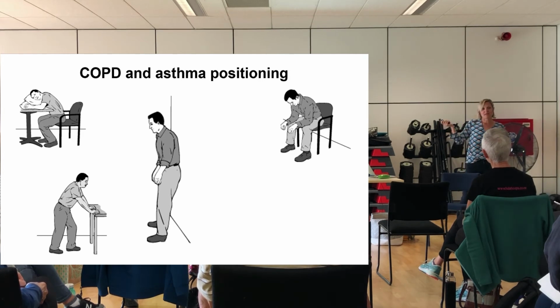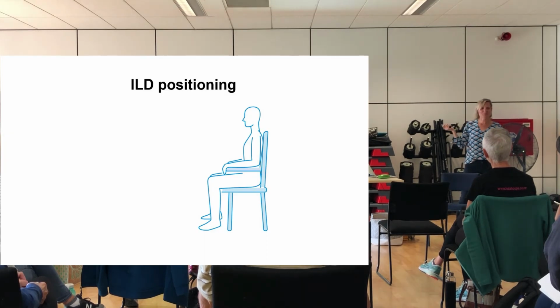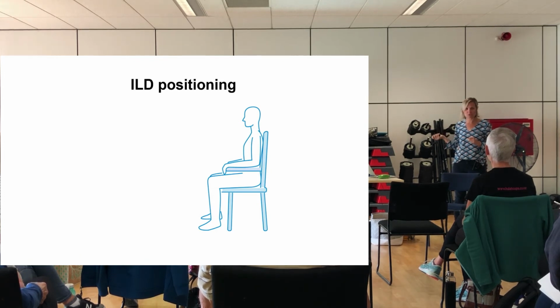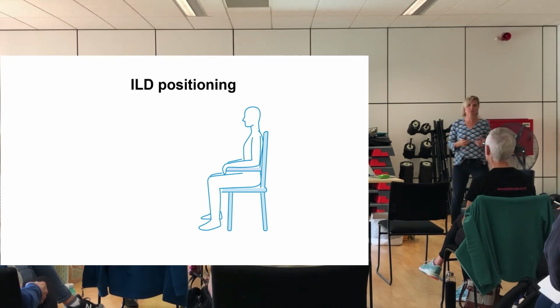That's your COPD and asthma. Interstitial lung disease is different. You don't need to sit upright. And that's because they get very, very short of breath when they lean forward. Like, very short of breath. So if you've got someone with interstitial lung disease, you need to tell them to sit upright, preferably with arms supported, once again so they're not having to lug their arms and shoulders up and down. But it's because of the changes in the way their lungs are working, as soon as you put them forward, it just puts increased pressure on them and makes it really hard for them to breathe.